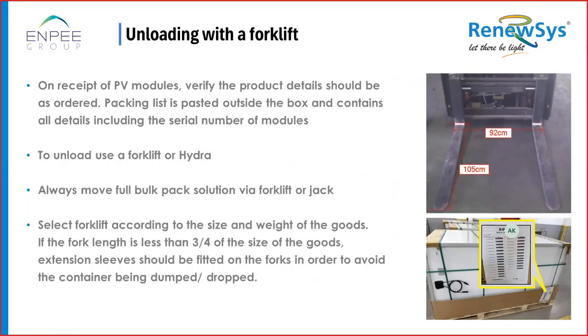Once the modules are received at your site, while unloading, we prefer to unload modules with a forklift. The gap between the legs of the forklift should be 92 centimeters and the length of the fork should be 105 centimeters. If forklifts are not available, then we should unload with a Hydra, and the packing box should always be handled with a sling or with rope. We should not unload modules unpacked in the truck.